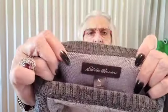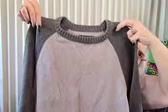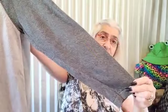This is a little bit of a heavy sweater too. This is also Eddie Bauer size large. And this is like gray and dark gray and light gray. This is nice. These should sell really good actually, because a lot of people like to wear sweaters instead of heavy coats. Especially if you're gonna be in a car. It's really hard to drive with a big heavy coat on.